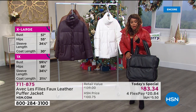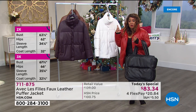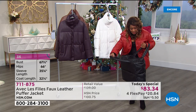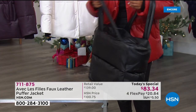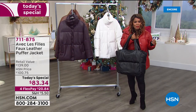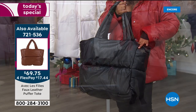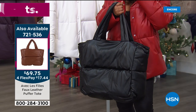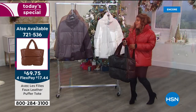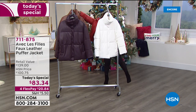I want to give everybody a quick update on the totes. Remember, they're very limited. We have the black, and then we also have that saddle brown. They're super oversized. Really lightweight, great to travel with, a wonderful little overnight bag, oh so chic. If you wanted to pick that up, it makes for a great gift as well. These are all exclusive, so it's under $18 to get the tote if you like it. Obviously today's special is our best buy of the day, and we're just delighted.